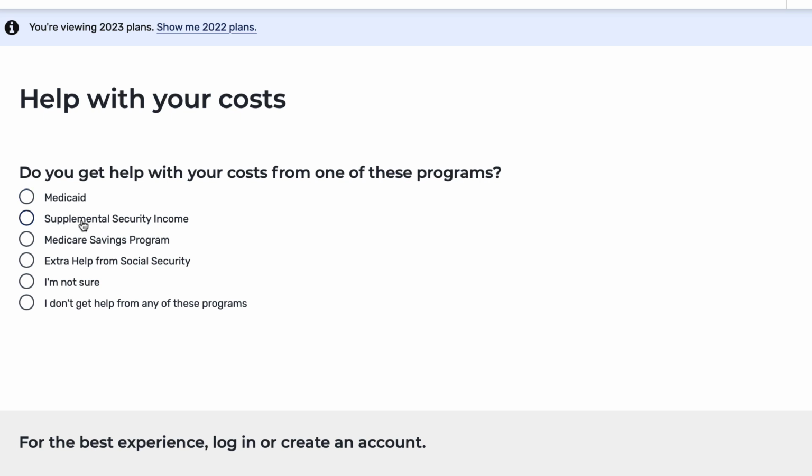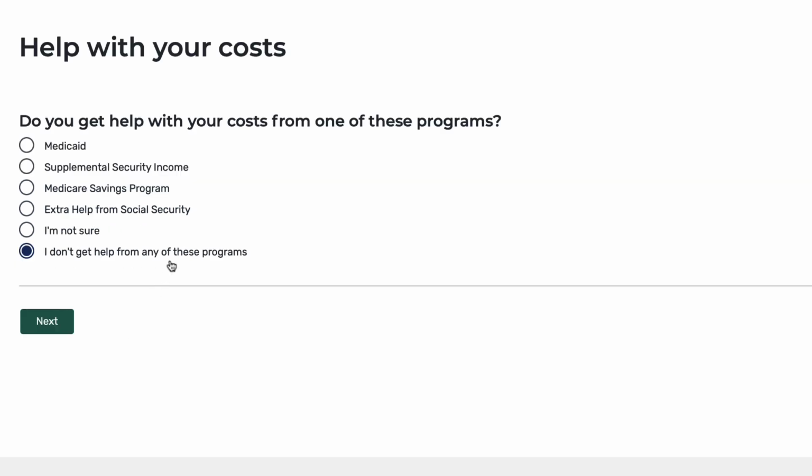So if you do get help with your costs from any one of these programs, of course you're going to want to click on that. If you're not sure, you click I'm not sure, but we're going to click on I don't get help from any of these programs. Just as a side note, if you are going for a DSNP, you should know that there are many more DSNPs available this year than there have been in years past.